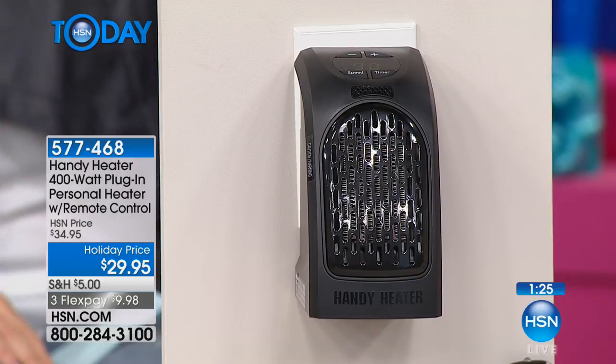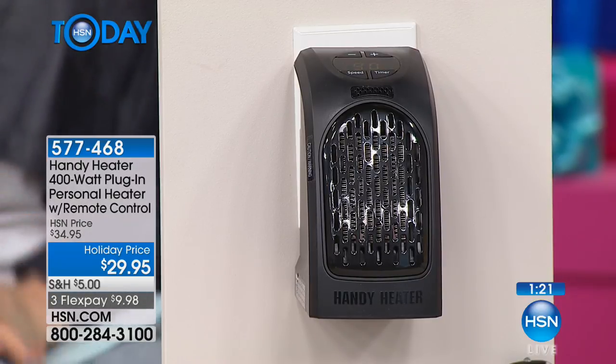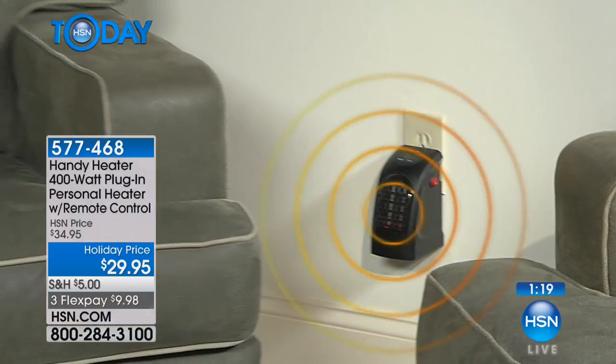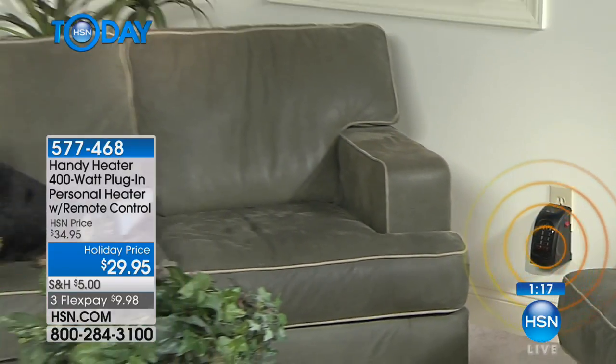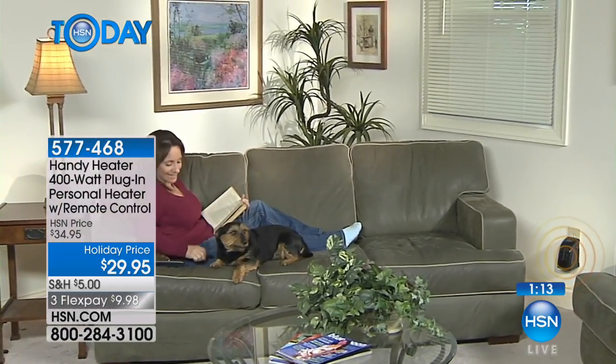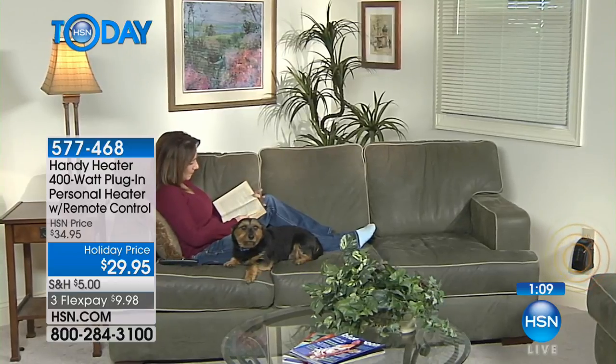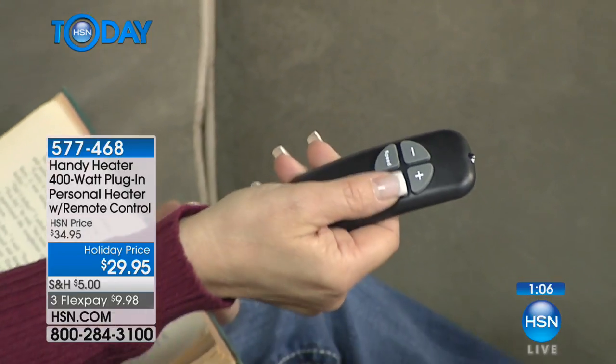You can turn it on and off on the side, or you can just keep it at that thermostat temperature. Maybe you like to keep your home at 70, or you want it to go down to 60 at night and you want it to go up to 75 during the day. You can do that because it's on a 12-hour timer. And again, you've got the remote. So maybe you're a little chilly and you just want to turn it on from across the room. You can do that.